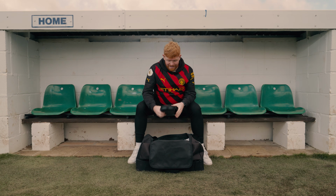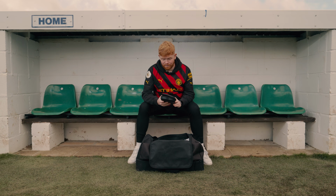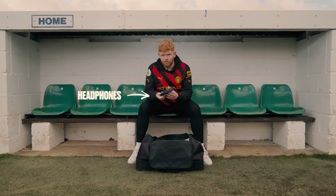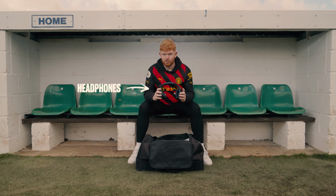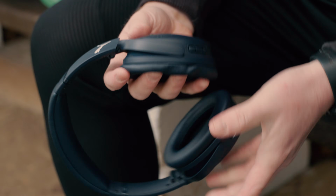Now, the way that I've tried to categorise these items is pre-match, during match and after match. The first one for Erling Haaland, headphones. You've got to get into the zone as a player. Personal preference of what you wear, but these are essential. Put on your own music and get your head into the game.